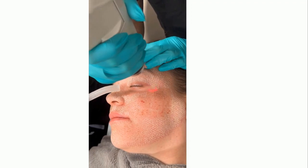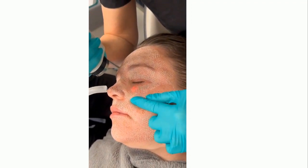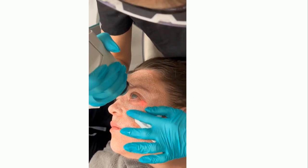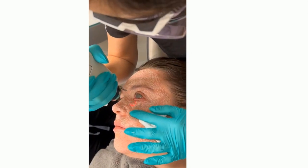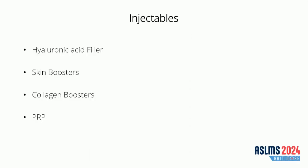So this is my technique. I typically do the entire face first, and then I save the periorbital area last. And then you can see this patient, I have her open her eyes, you can see placement of that metal shield, so I'm able to treat really right up to the upper and lower lash line.